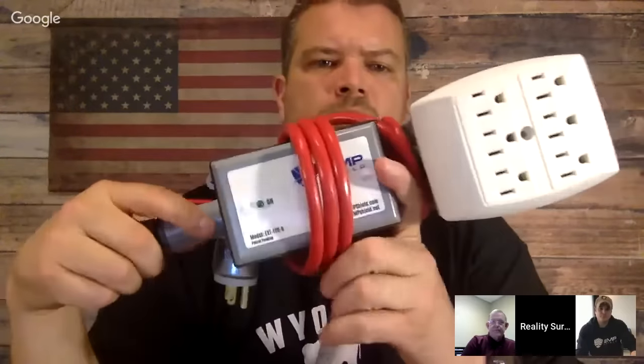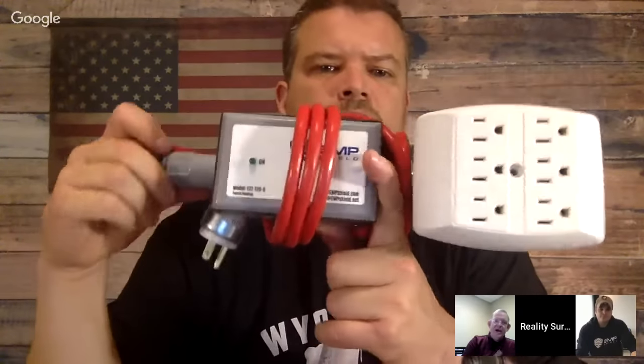Gotcha. And then this one here, what is it for? That unit is designed, and actually was designed for Homeland Security, to where they have mobile units. It can be plugged into a portable generator. It is mobile for mobile communications and can be used when you're traveling also.